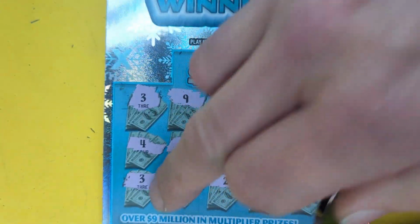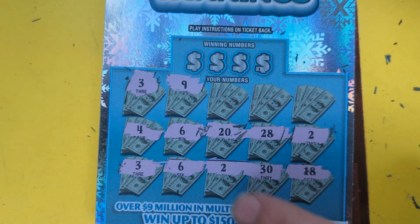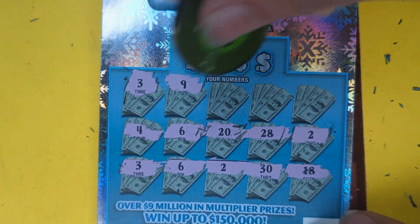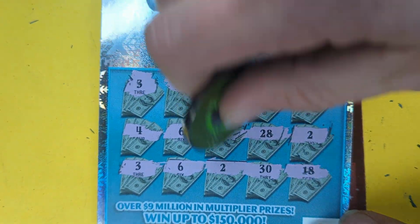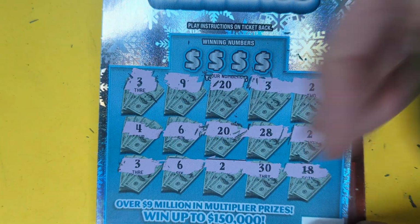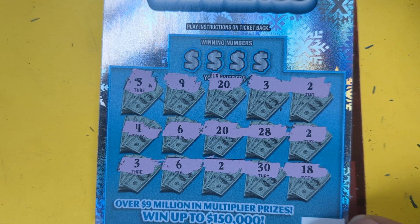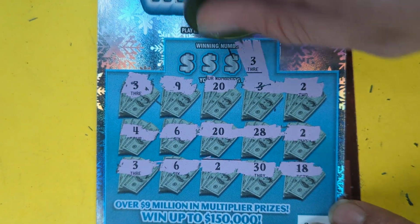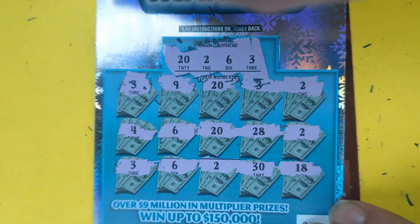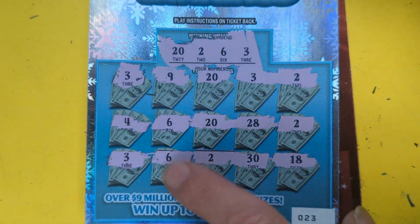Got duplicate threes now. So we got 2 threes, 2 sixes. Oh, we got 2 twos. Now we got 2 20s. Another 3 and another 2. That's 10 matches. 1, 2, 3, 4, 5, 6, 7, 8, 9, 10 matches. Awesome. 3, 6, 2, and 20. So 10 matches. First one was these 6s.